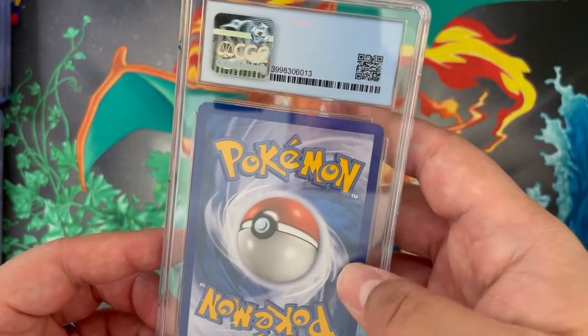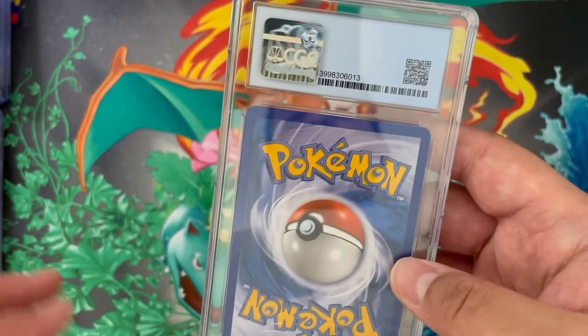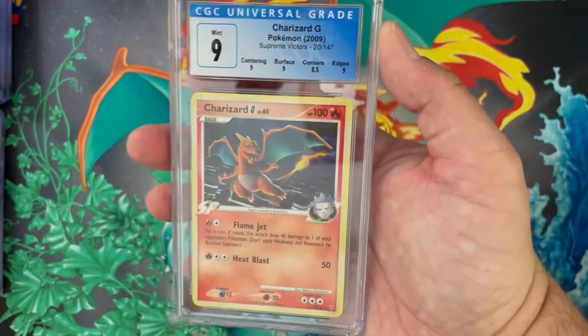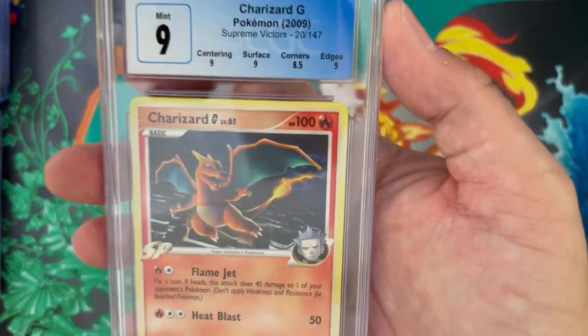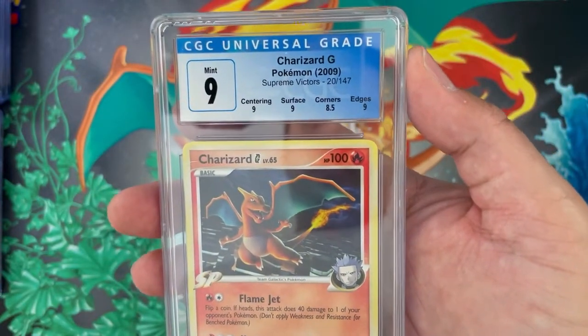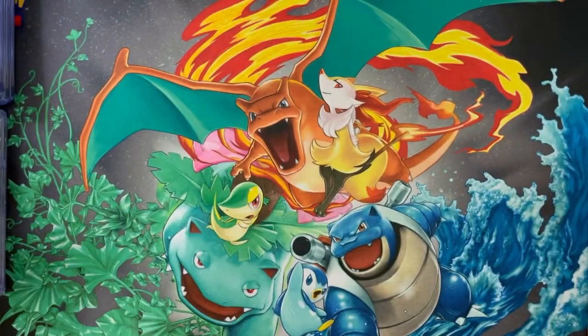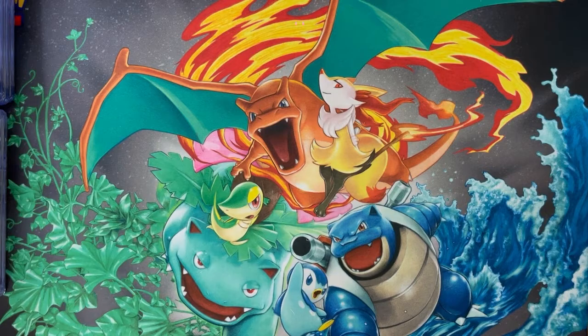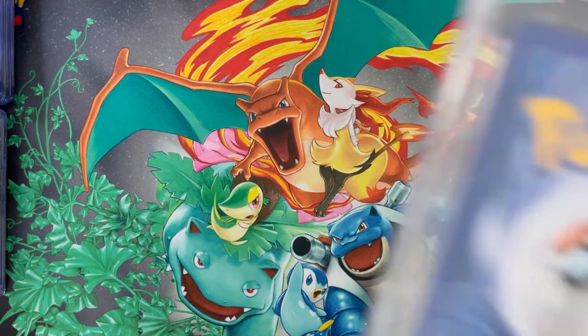And this is another card that is 11 years old and low population now in the secondary market. And we have a 9. Very solid, guys. Almost a 9 all around. Also submitted 2 of these, so we're going to see what the second one got. I have no problem with that because it's a Charizard. They're pretty high, they're really old, and they will likely retain some sort of value, if not now, in the future.